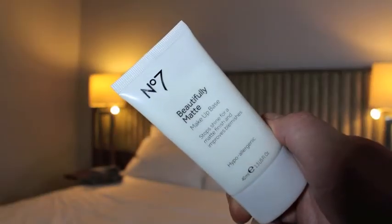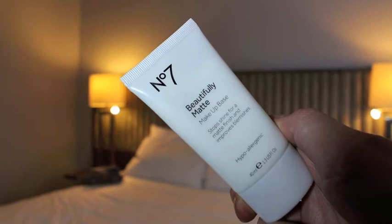And this, honestly, I think is rapidly becoming one of my favourite beauty must-have essentials. I was on a job with Strictly for Comic Relief, and one of the makeup artists was putting this on one of the contestants, and I was like, hello, what is that that you are using? So I had a little rummage through a kit, and she was using this No7 Beautifully Matte Primer. It is incredible. I put it on after my moisturiser, and it blots any excess sebum and shine.